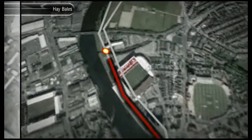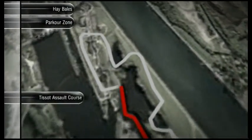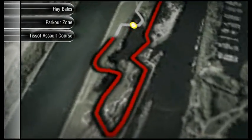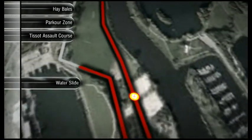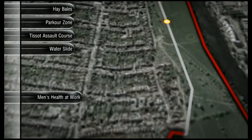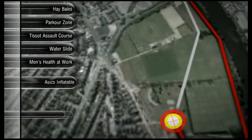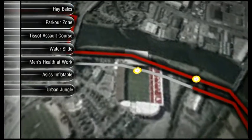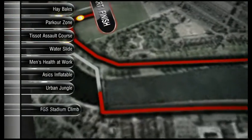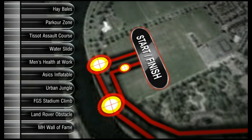As Dean said, 10k, 10 obstacles. It starts off with the hay bales and the parkour zone. Then they head into the timed assault course before quite a long run back to obstacle number 5. They'll be feeling a little bit wet at this stage as well. And then the Ks keep rolling as they head back towards Nottingham Forest's City Ground for an agonising step climb before the Wall of Fame and the finish line.